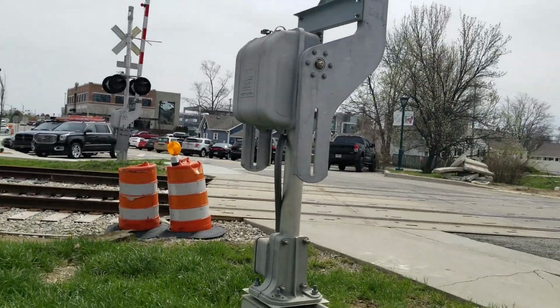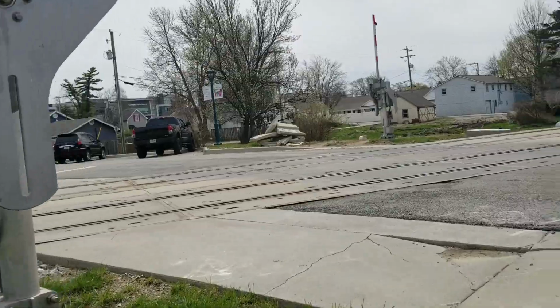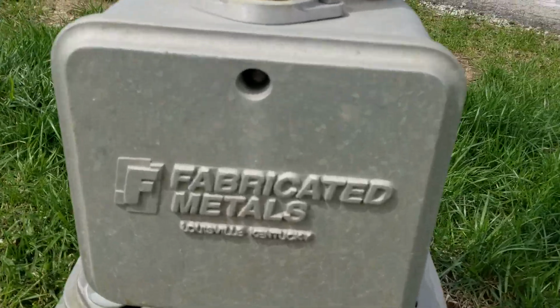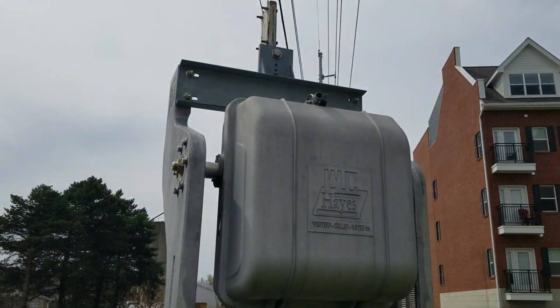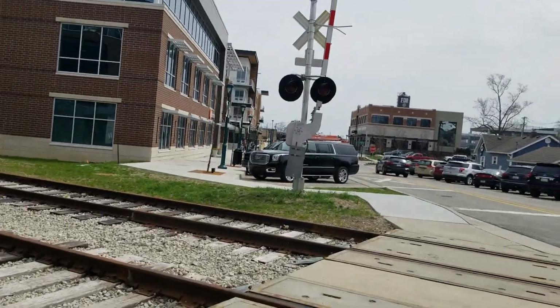But here's the pedestrian signal here. It's bell-less, like most pedestrian signals are. It has another fabricated metals base. Get a close-up of that. Another Western Colonies gate mechanism, and that's it. And over there we'll go to the third signal. This is the other roadway signal.